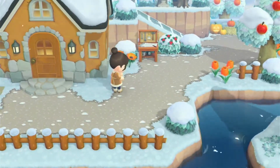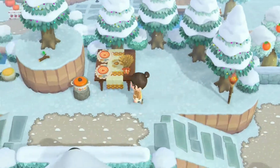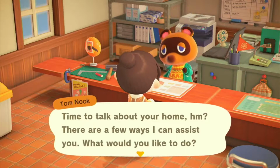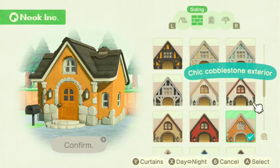Today we're going to be doing some chores around my island while generally having a chat about some things that I've had on my mind. So what we're going to be doing today is decorating the exterior of my house for Christmas, cleaning up from Halloween because I still have not done that yet in some areas of my island. I really hope that I'm not the only one.